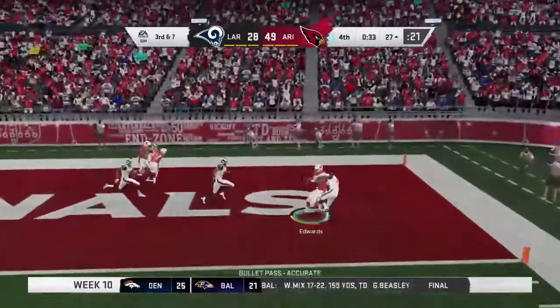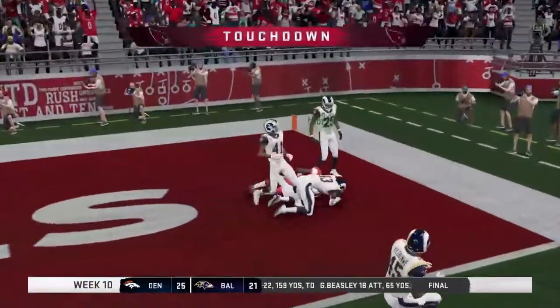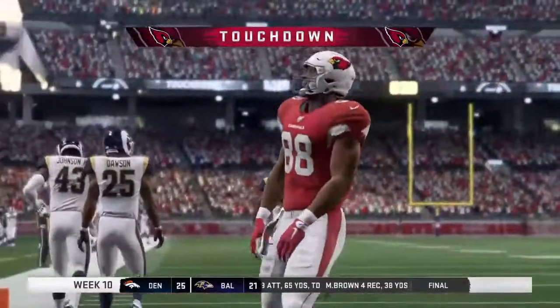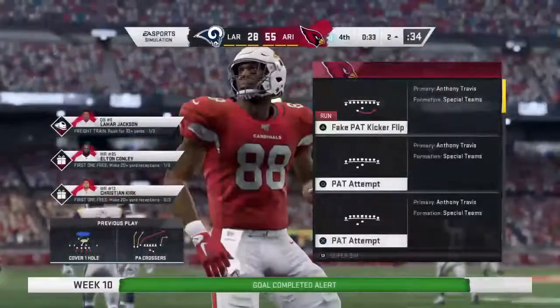He's going to let it go deep. He's got his man. It's caught in the end zone. Touchdown, Arizona.